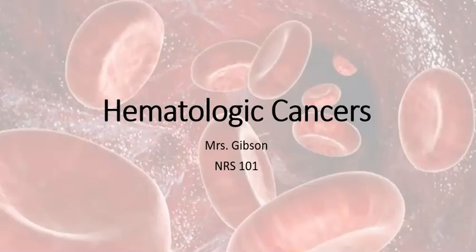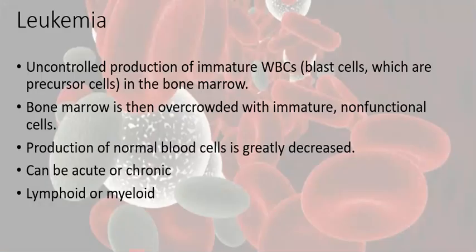So, this lecture is also part of Lecture 1. It is going over hematologic cancers. The first one that we're going to go over is leukemia. Leukemia is the name given to a group of malignant diseases of the bone marrow and the lymphatic system.